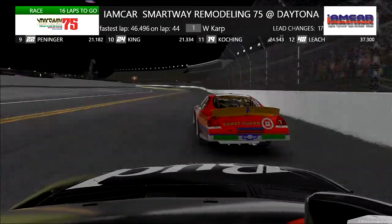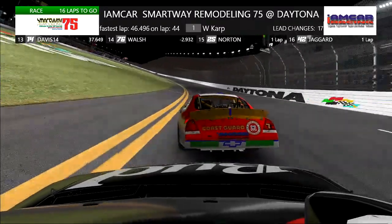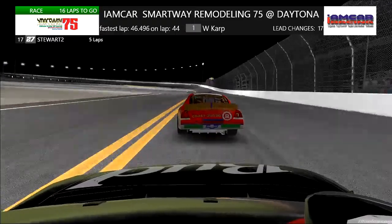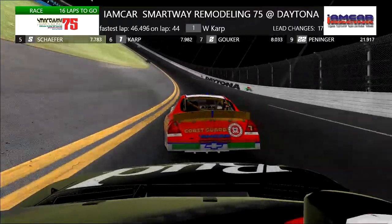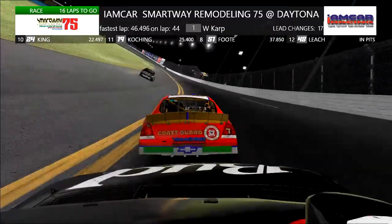Take a look here. I mean, it was so close down here. I believe it was this lap. We're going to check it here and see. They were right with one another on the back straightaway. Raider getting to the back bumper.